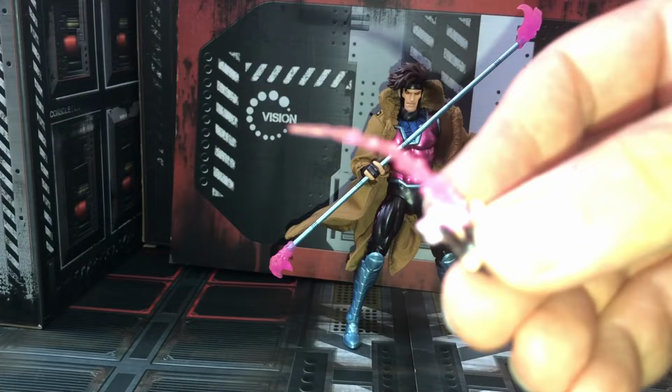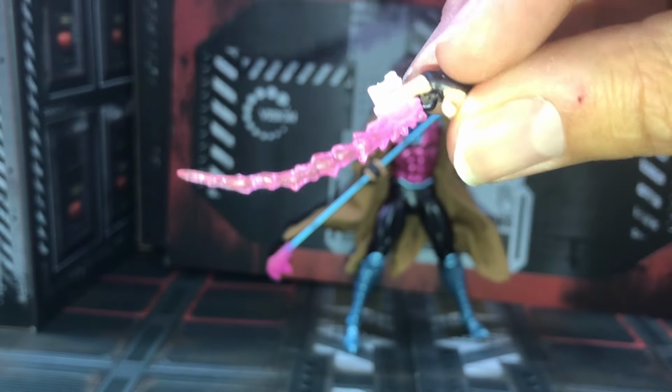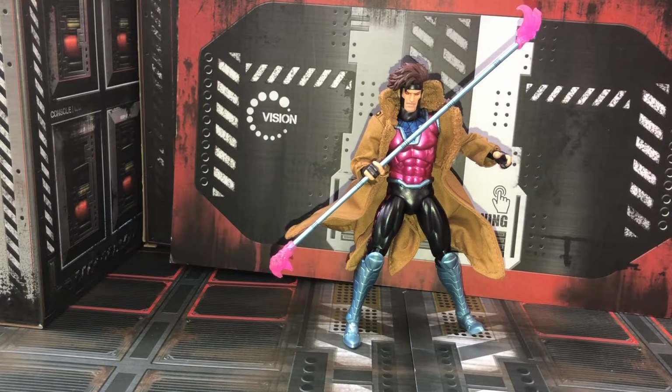Rogue will be pleased or maybe not, as she is always trying to stop him getting physically close to her and accidentally absorbing his powers.